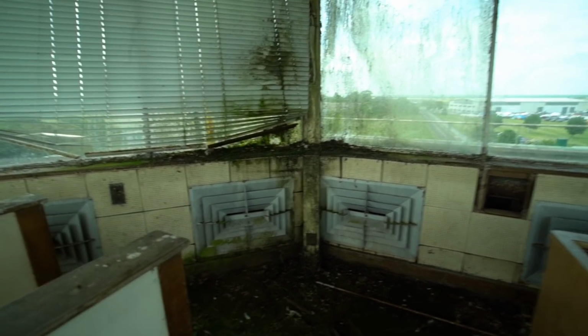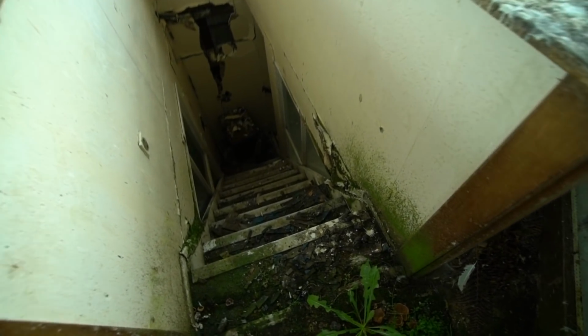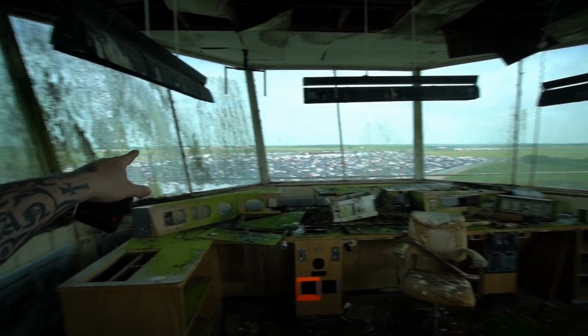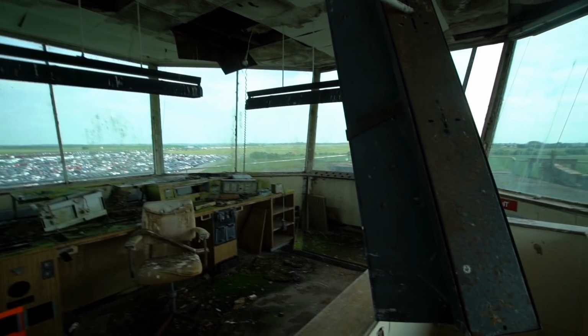So we're going to work our way down through the different layers of this watchtower, because I know they did some kind of wind tunnel experiments here as well. But this looks like it's about to fall through. I'm going to fall through this, I bet you. So as you can see outside as well, thousands upon thousands of cars in the background. And the cars we've got to get to are right over there. So that's going to be interesting.